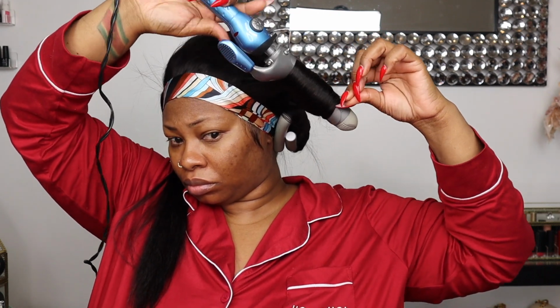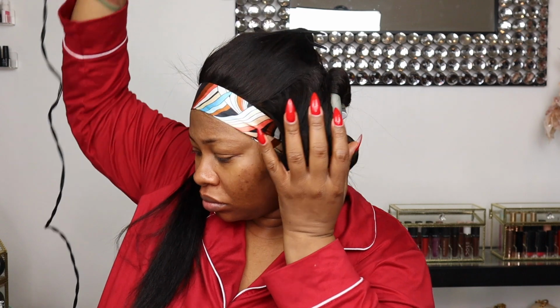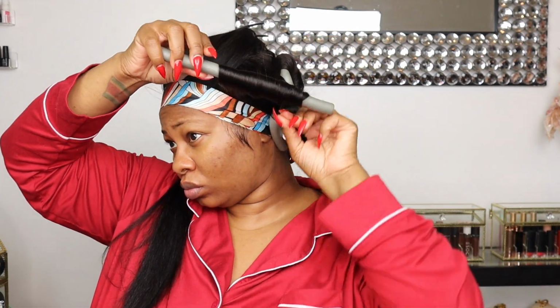What I would suggest, if you're not going to bleach it because it already comes pre-bleached, is to take some of your foundation, liquid or powder, and put that on the lace. That's what I also did, and that's how you get this scalp realness, okay?